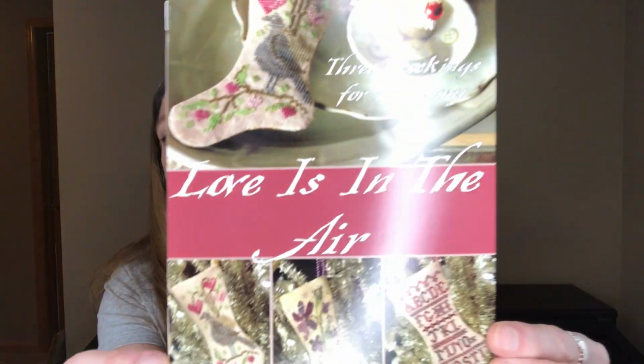And the stitch counts on these are 42 by 73, 45 by 74, 44 by 73. So super quick, very easy stitches. And look at the result, they're still detailed. So that's Love is in the Air by Blackbird Designs. The next one is by Silver Creek Samplers, and it's called Forever Love.